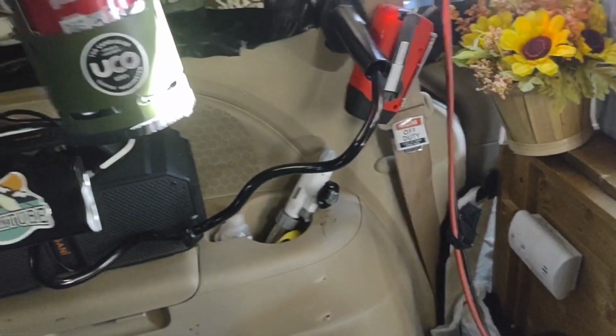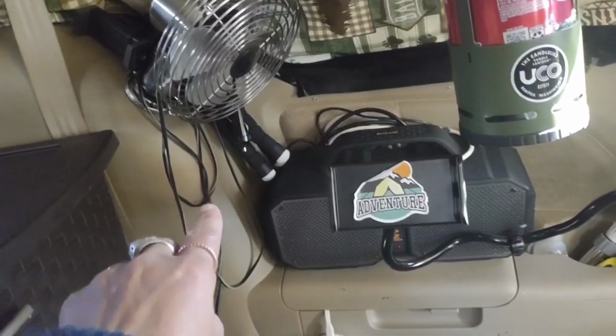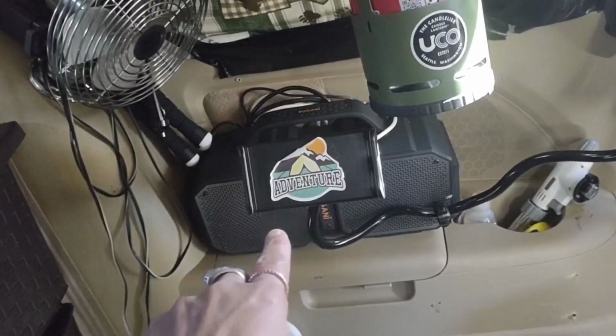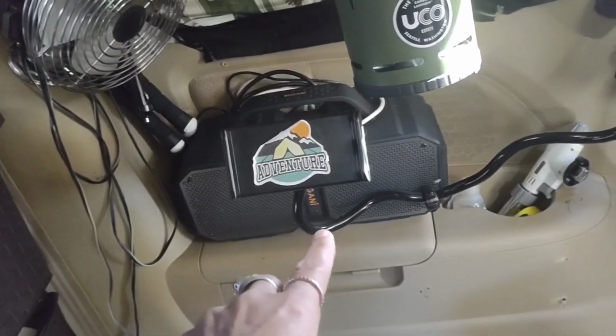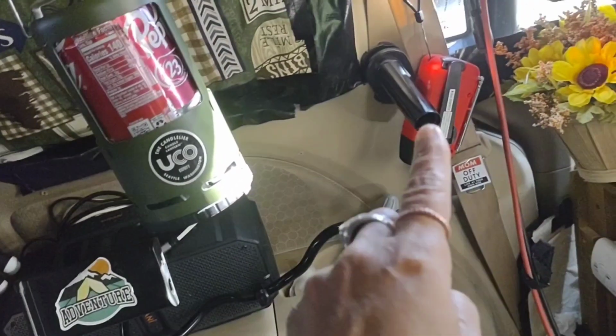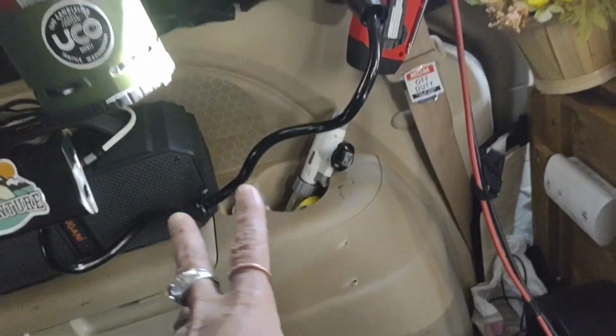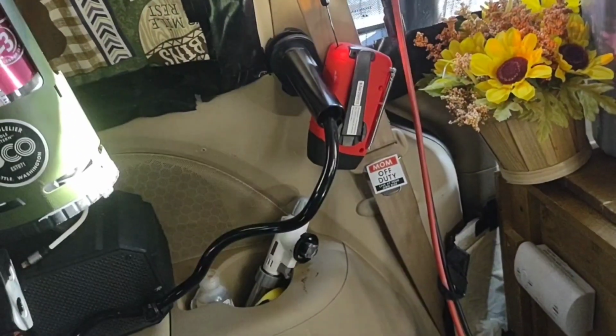Most of my USB power sources are on that side. Okay, there we have the fan. In order to charge my little boom buffer when I watch TV at night, if I needed to put anything else to charge, I can easily have access right there. Okay, guys.